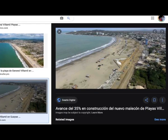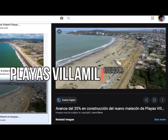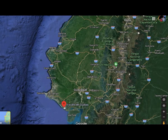Today we're going to see a near beach deal, just a couple blocks off the ocean, in one of the sunniest beaches, if not the sunniest, in all of Ecuador, Playas Villamil. Playas Villamil is one of the closest beaches to Guayaquil, a little over an hour away, right in between more or less Salinas and Guayaquil. You kind of have to veer off the main road a bit in order to get to Playas. But a lot of new roads have been constructed both to the north and south over the last couple years since I arrived to Ecuador.